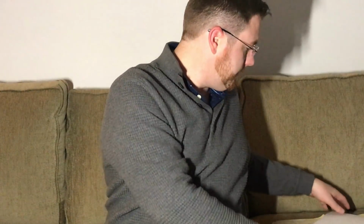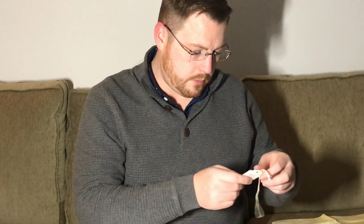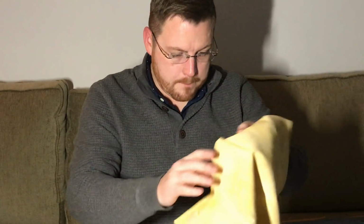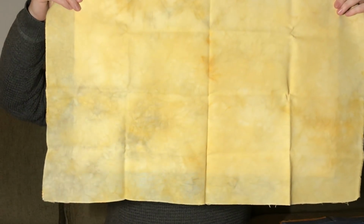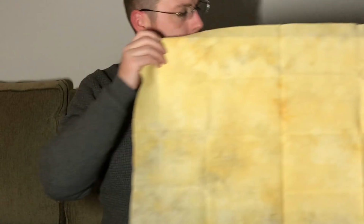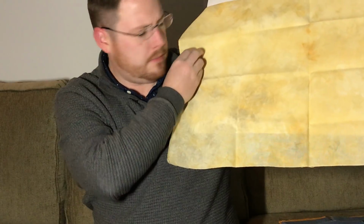Next, we have a 28 count even weave called Gold Sand. Actually, this is probably the most variegated piece I have, and of course, it is not very variegated or modeled. So here it is, Gold Sand, 28 count even weave. Of course, you know I love yellow, so I really like the different yellow and cream tones in this piece.